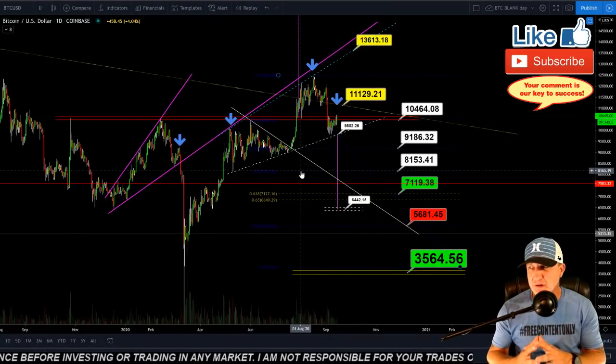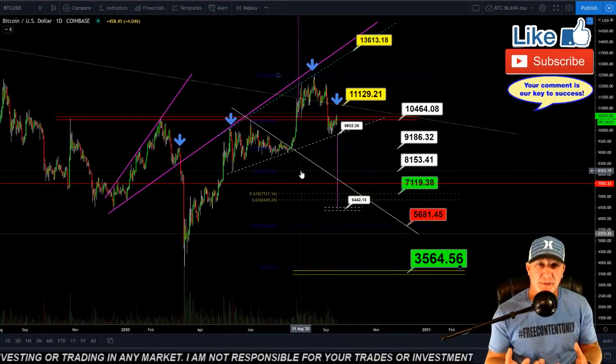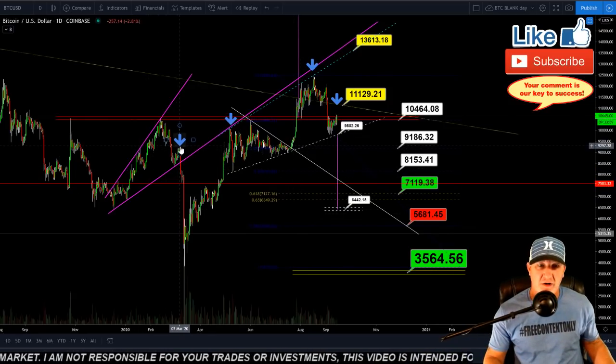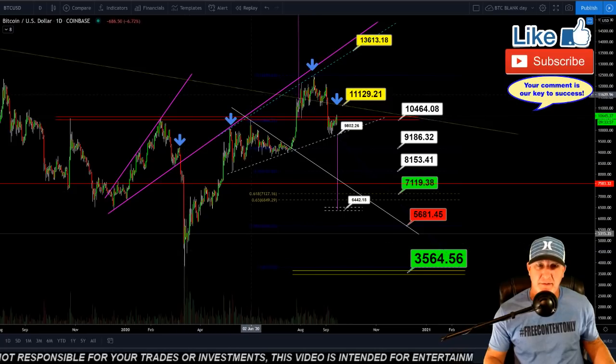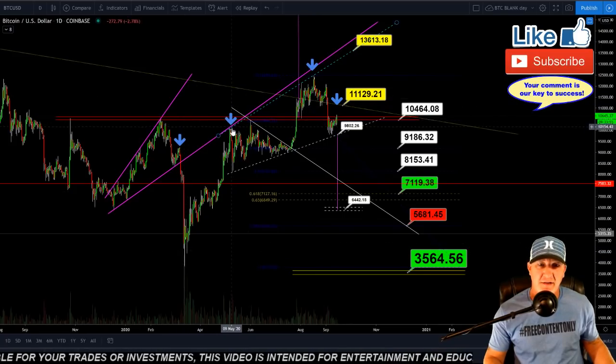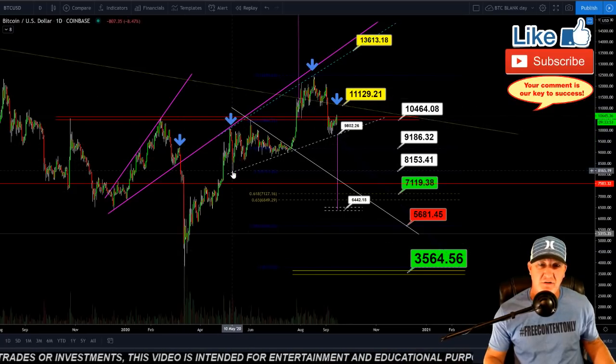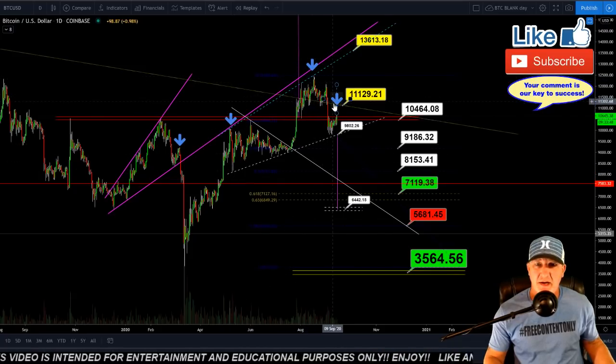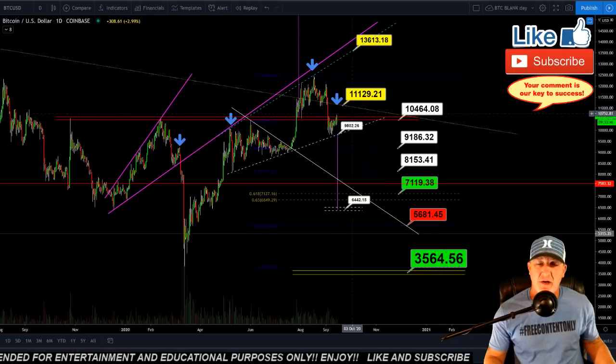Everybody gets really bullish about that hash rate, but when the hash rate gets up, usually the miners sell. This was an all-time high in the hash rate here. Look what happened. This was an all-time high in the hash rate here. Look what happened. This, another one. Look what happened. And where we're at now.